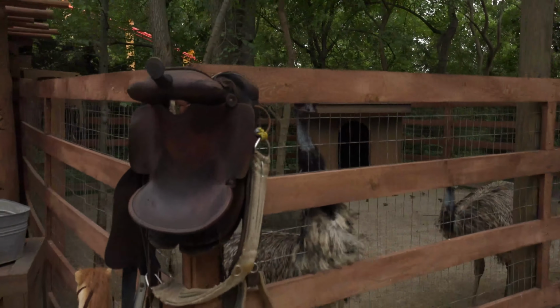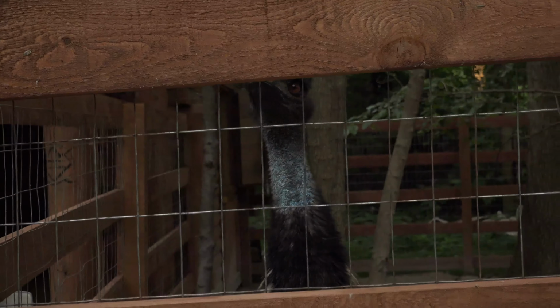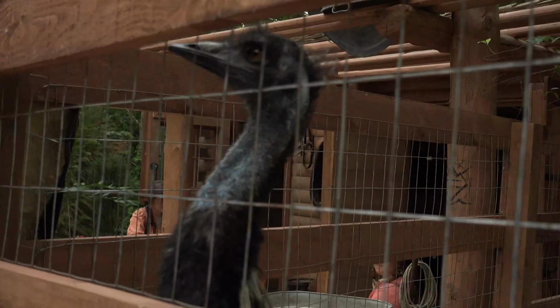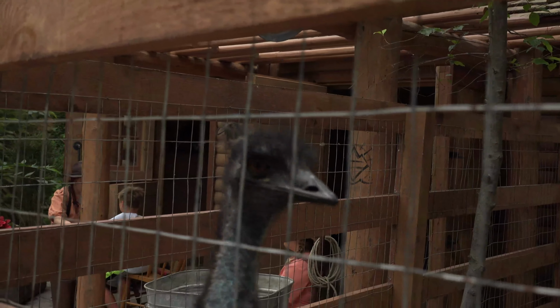Emus. Hello. Hello, little emu. Hello. Yeah, I don't think you'll be able to make it through the fence. Little emu. I'm going to try to not get too close.